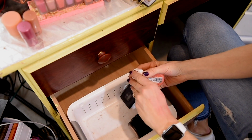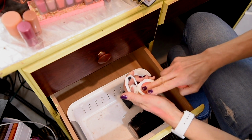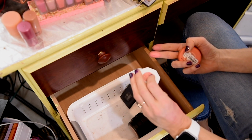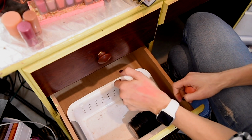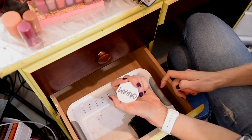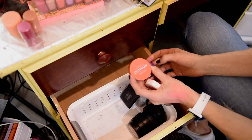Let me check one thing. Before I decide to keep this one, I want to check it against this one, which is from Fenty. This is in Petal Poppin', I think. Yeah. So here's, oh, those are similar. You know what? I'm going to keep Petal Poppin', since this one you can still get your hands on, and I will pass along my Sugar Ball Cheek Cushion.